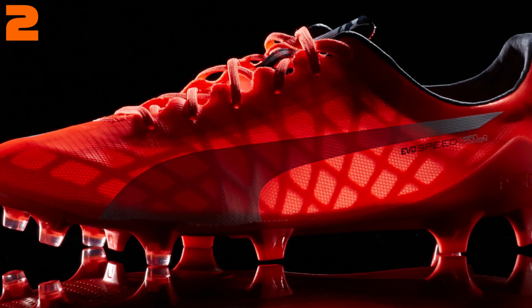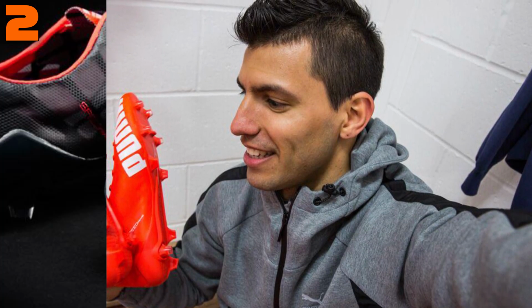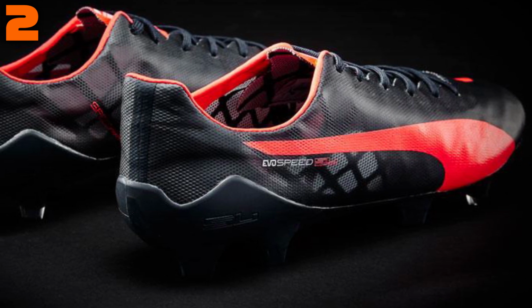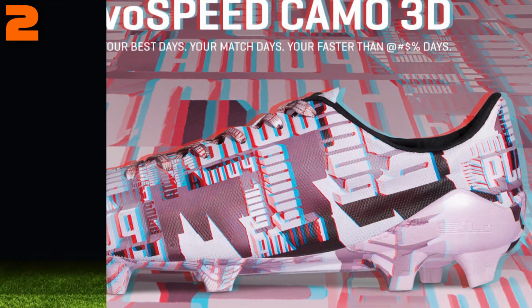At 2 is Puma's EvoSpeed SL ranges, including the SL 1, 2 and 17 models, which weigh in at 103, 107 and 120 grams, 103 grams or 3.63 ounces. The first ever EvoSpeed SL shocked the world as it was the lightest ever boot to be made into a retail version. Launched back in June 2015, the boots use a super thin and transparent textile upper with speed frame technology to structure the upper.